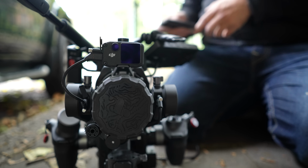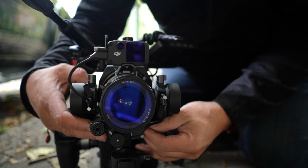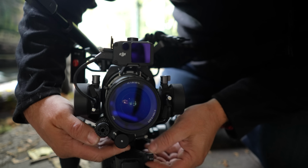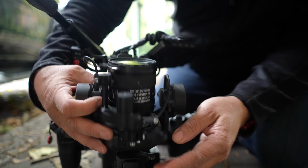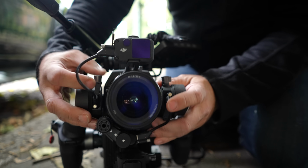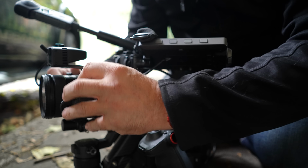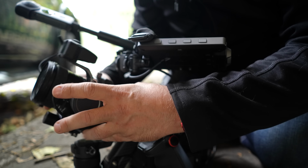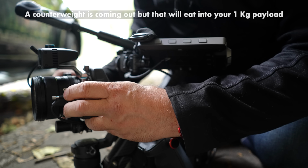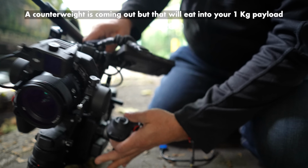Other than the weight though, the Ronin 4D's biggest Achilles heel is which lenses you can use. The Z-axis payload is 2 kilograms, and that includes just over 1 kilogram for the camera and gimbal. So that leaves you just under a kilo for your lens. The gimbal has very little forward and backwards adjustability so you can balance it out. This means long lenses are out of the question.